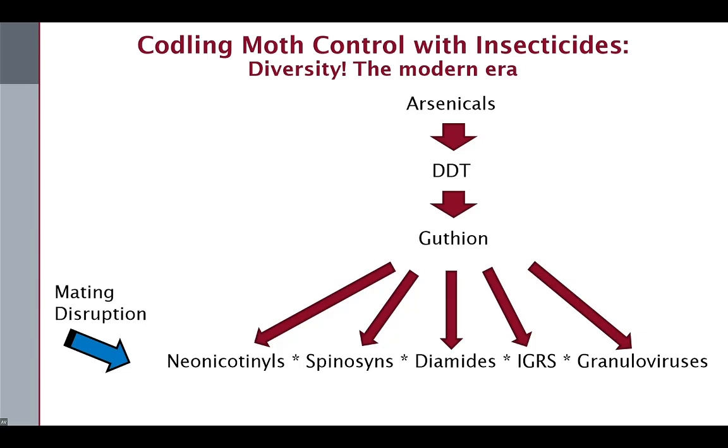We've come a long ways over the past 100 years or so in our control of codling moth, and the first thing you see is that we used to have pretty much one material at a time, and usually it was pretty toxic in one way or another. And in the early 2000s, we suddenly got a diversity of different modes of action. That is actually really important for resistance management. At last, we had enough materials to actually put on a resistance management scheme. And then we had mating disruption on top of that to help all of these materials along in terms of their efficacy. And that's when we were really able to do a decent job of resistance management.